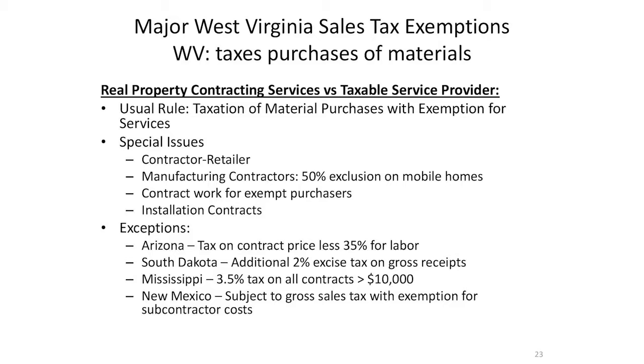In South Dakota, the contractors have to pay sales tax on all their material purchases, but in addition to that, there's a special excise tax on gross receipts equal to 2%, which is lower than their general sales tax rate, but it's a way that they're trying to get at a little bit on the contractor receipts.